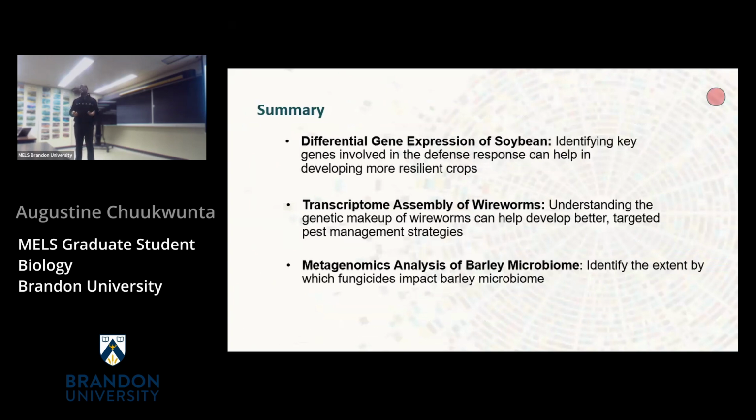So in summary, my project is looking at 3 different approaches of bioinformatics. The first is the gene expression analysis of soybean, to identify the active genes in soybean and Alternaria, so that we can target this active gene in Alternaria for pest control. My second approach is transcriptome assembly of wireworms, where I'm trying to identify the key genes in wireworms, so that we can target them as a pest control mechanism.